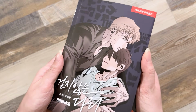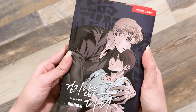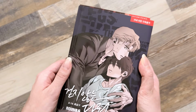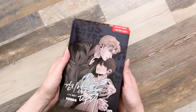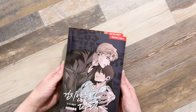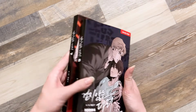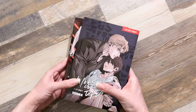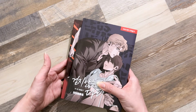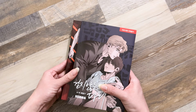I love this one. And this one's going to be my display volume for a while because I really like the gangster boss and then the main character. But really inclined to do a reread now that I got these in, just because I get really excited with each volume release of this one. And since I can't read Korean, it makes me want to go back and read the digital release again. But really hoping that this one will get a print release in English one day. I would love to have it.